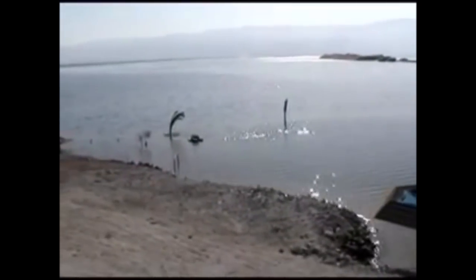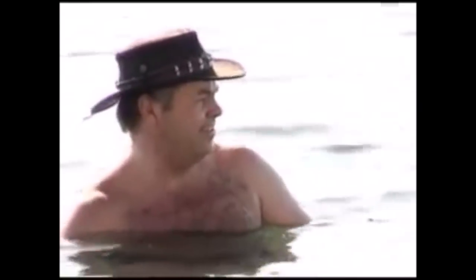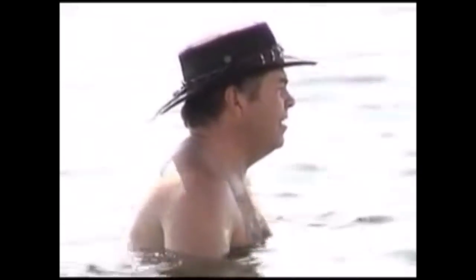The water has a salt content many times more than ocean water, giving it a much higher relative density. This means that objects float much higher than normal, as Jim, Tor, and Mark demonstrate here.